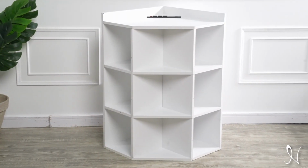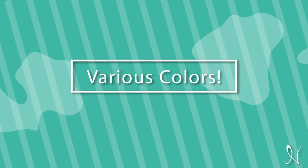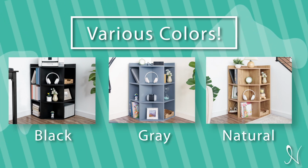Upgrade your home decor game today with this Naomi Home Dona Corner Storage Cabinet. The Dona Corner Cabinet is available in various colors such as black, gray, natural, and many more.